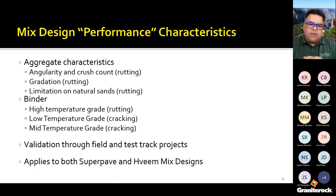Now, up here is a list of some of those "performance" criteria. I put quotations around that because if you look at those, what we're looking at is individual characteristics that, if we meet these criteria, we should be able to keep the mix from rutting, or the mix shouldn't crack because of the binder. Now, some of this has been validated through field and test track projects across the country. And this applies to both Superpave and Hveem, regardless of what you're using.